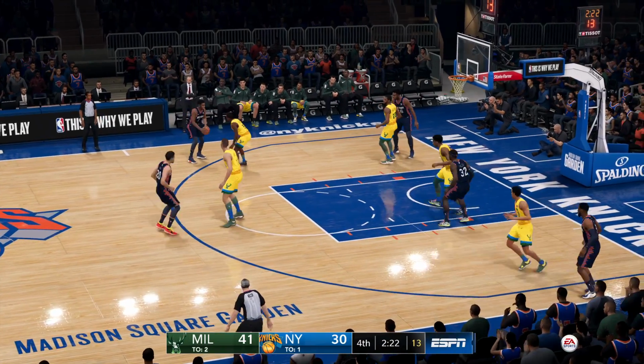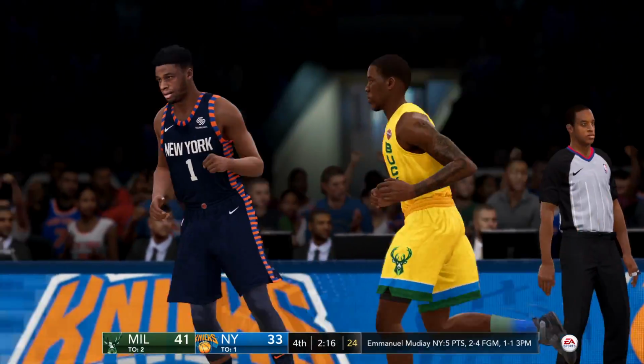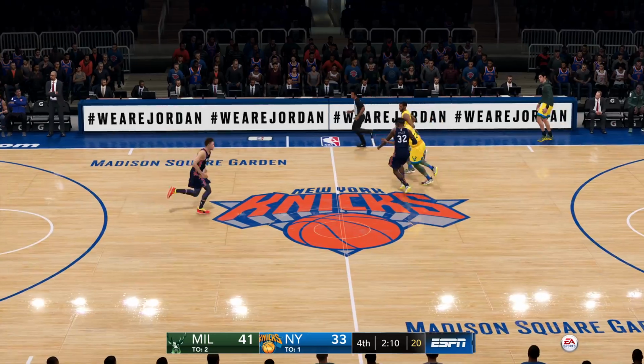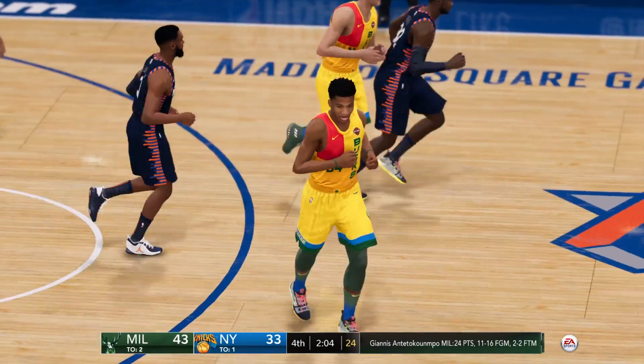Kevin Knox to Moutier. Going to launch beyond the arc. Emmanuel Moutier, if he can improve his shot, look out. And the game flow in the second half is completely different than the first. That first half equals out of sight, out of mind. Way to recalibrate in the locker room and find your rhythm back on the court.